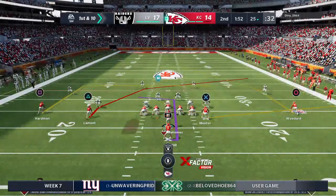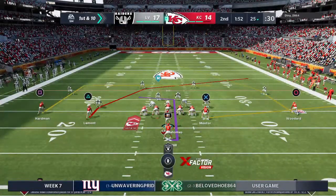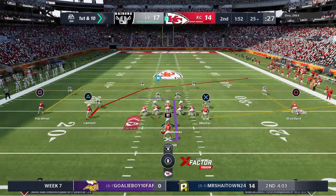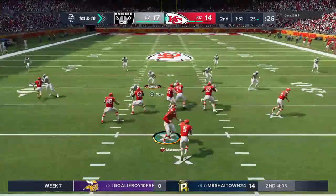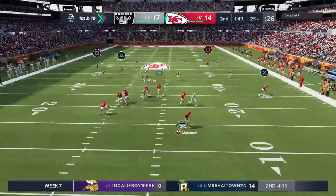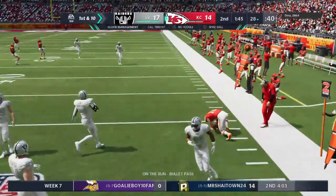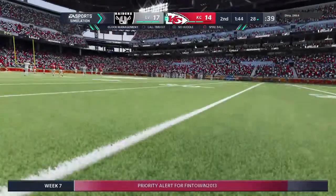KC offense out of the huddle, ready for their next drive. And that last drive, so effective in the passing game, resulting in the touchdown. Maybe not many people were focused on the trenches. There was good protection there. Excellent protection.